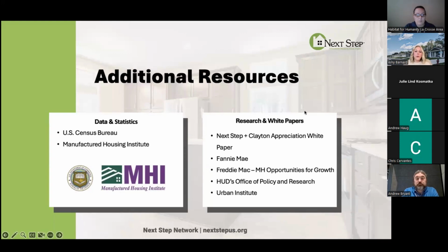Around factory built housing, there is a lot of research, white papers, data, and statistics. Here are a few key resources for you as a developer considering factory built housing. The Census Bureau, MHI, and then Next Step, my organization, and Clayton have done white papers. Fannie and Freddie both have research around this, and then HUD and the Urban Institute.